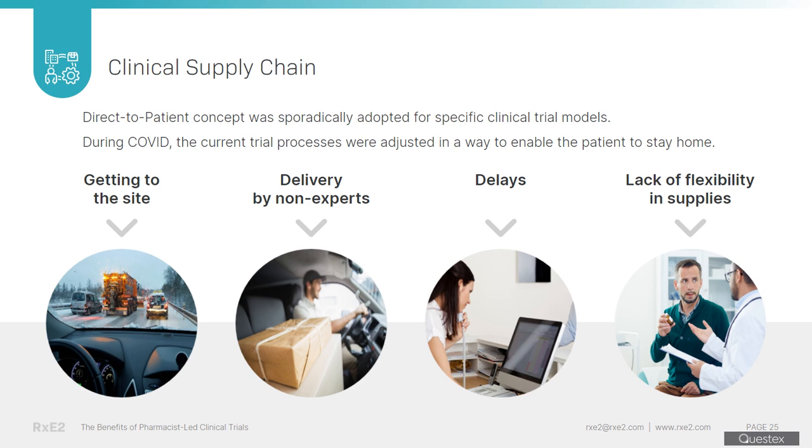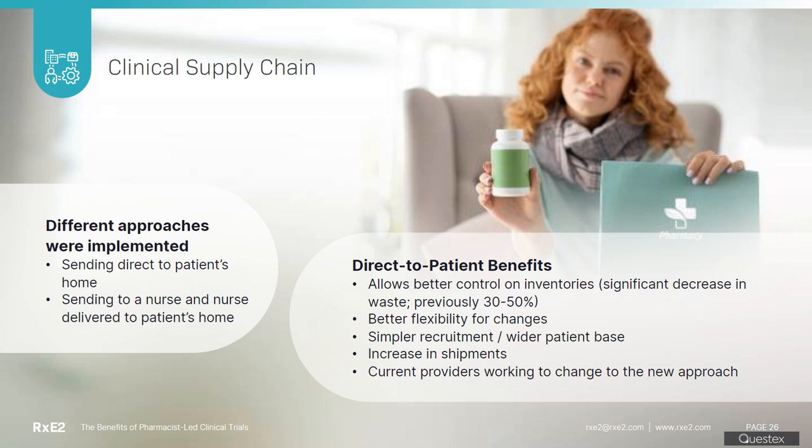When COVID started, it created a major boost to a new approach, one that needs to address the fact that patients don't leave their homes and can't really arrive at clinical sites just to get their medication. So in order to keep trials running, various solutions were implemented. The industry tried to do whatever possible to keep studies alive: sending medication to patients directly, sending it to nurses who would bring it to patients, clinical site parking lot delivery, and any other applicable way to deliver medication. As a result, the direct-to-patient model was frequently used, and additional pros and cons for it were identified. For example, it allowed a move to on-demand packaging that can have a significant impact on medication utilization and waste. It increased flexibility during COVID days, as the pandemic and authorities' responses changed every day.